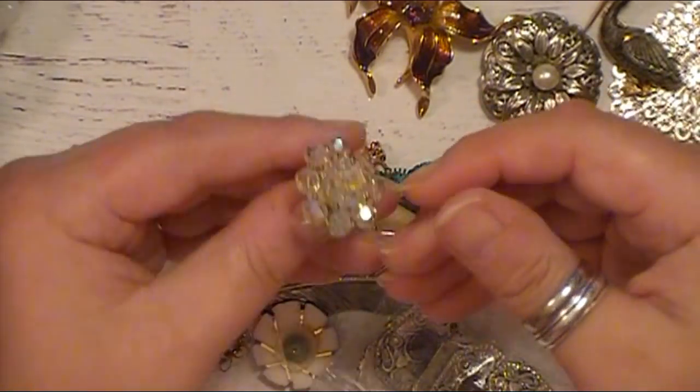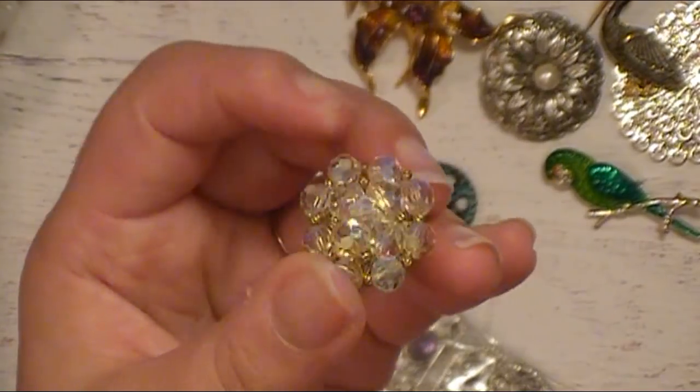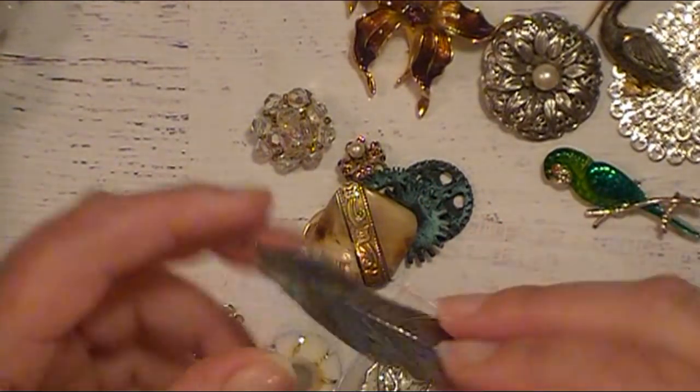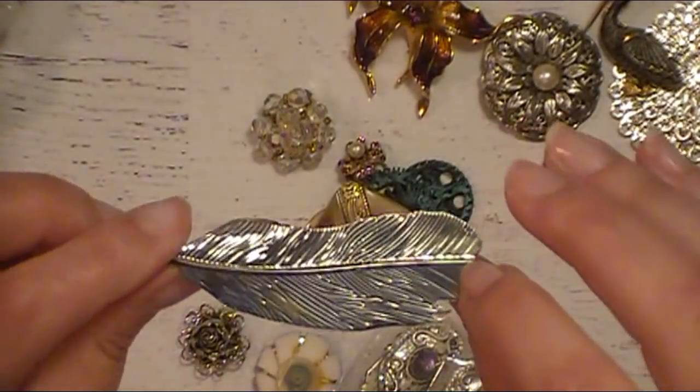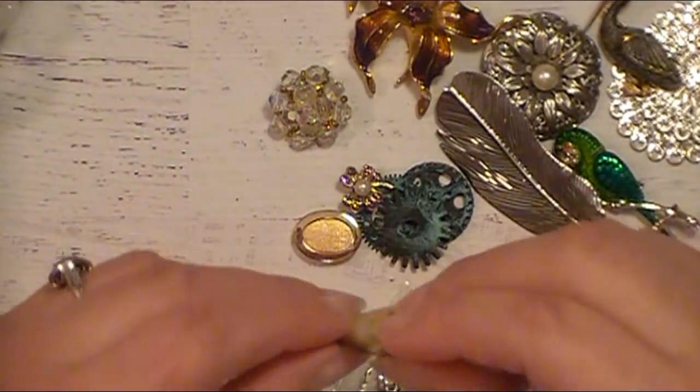It was really cool. It's like a clip-on earring here. Look at that one, all bright and shiny little acrylic beads on there. And this nice feather. Ooh, I like that. I have a feather stamp and a feather die set, and this will be great to use on that project whenever I get to it.